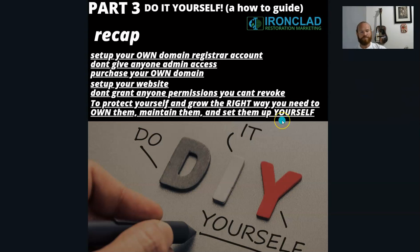Recapping, in part 2 we talked about setting up your own domain registrar account. We use hxehosting.com. We also use godaddy.com. Both of them are very good. A domain registrar is managed by ICANN. They're basically resellers. Make sure you put your information, your cell phone, your email, and everything in your domain registrar account before you buy a domain.